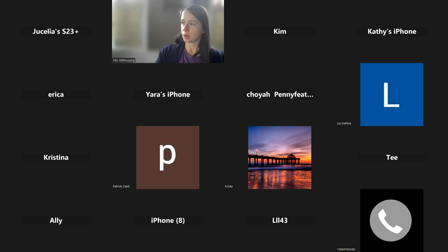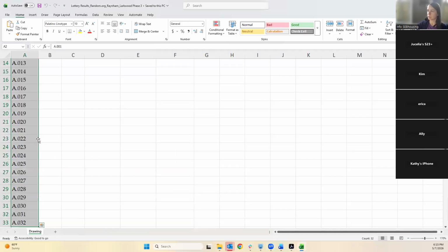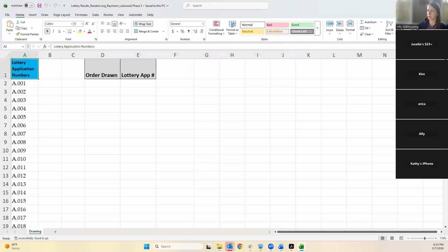All right, so I'm going to share my screen again now, and you're going to see just an Excel spreadsheet that is where I'm going to copy the application numbers from. So this is just the 32 lottery application numbers here. It goes down to 33 just because we have that heading here.